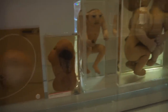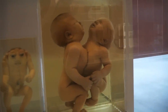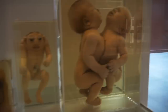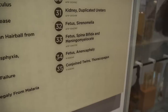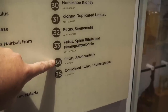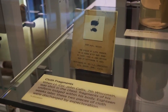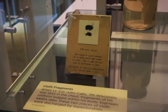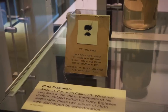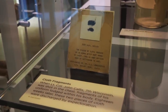Okay, looking at some different, I guess, birth defects. Wow. There's a couple of conjoined twins. And it's just kind of sad, actually. I'm not trying to be insensitive, but I don't even know what I'm looking at right now here. Okay, apparently that specimen that I just looked at that I couldn't figure out is a fetus with anencephaly. Okay, so this is actually kind of interesting. These are two little cloth fragments from a guy named John Callis that was shot at Gettysburg. The bullet blew the cloth fragments into his body, and then 18 weeks later, his body discharged him.